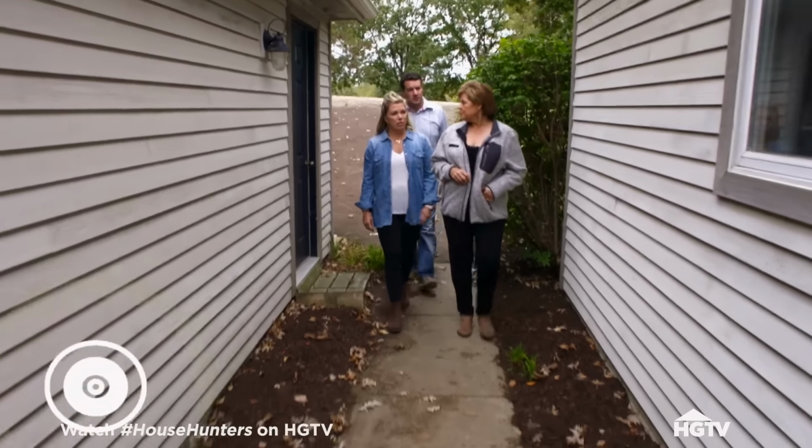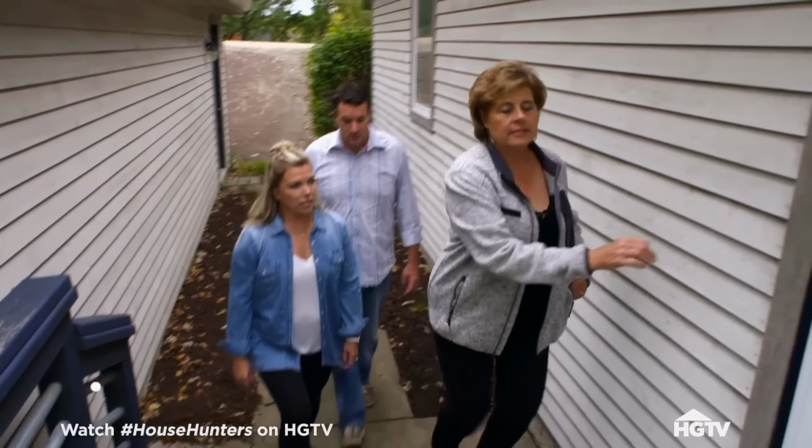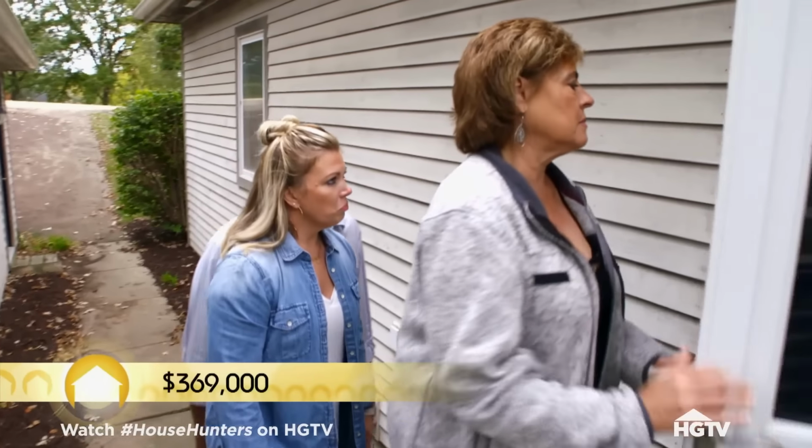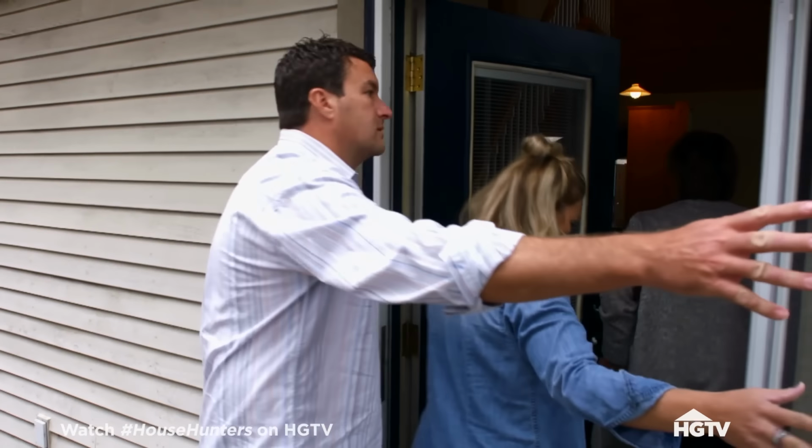It's 3 bedrooms, 3 full baths, nice size. Absolutely. On the water, great. And listed at $369,000. So it's a little bit on the high side for our budget. A little pricier, but it's on the water. Yeah, that is nice. Oh, wow.